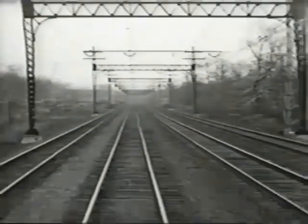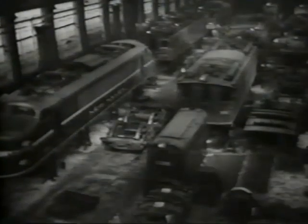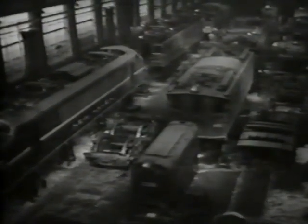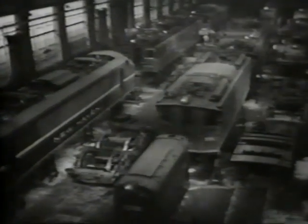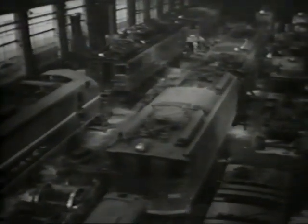A masterpiece of roadbed construction and maintenance is this four-track electrified right-of-way. Over it pass between 600 and 700 trains a day. Electrical railroading takes us to another realm of maintenance. Here the locomotives that run on current come for their own particular kind of overhauling. It involves a technique all its own.